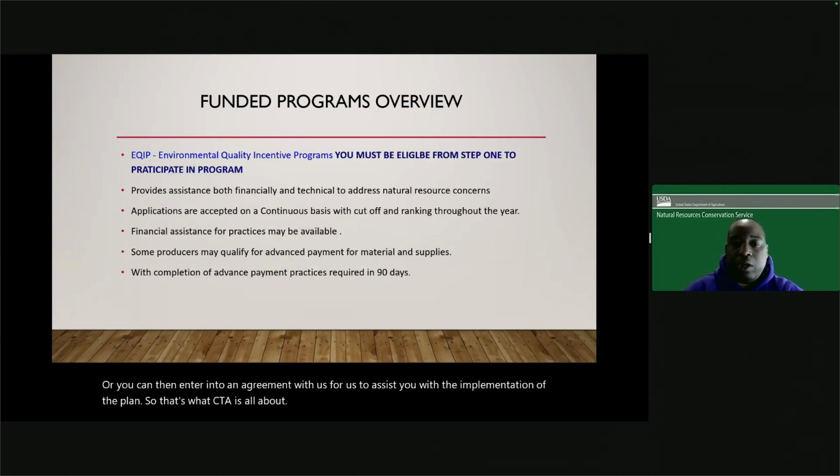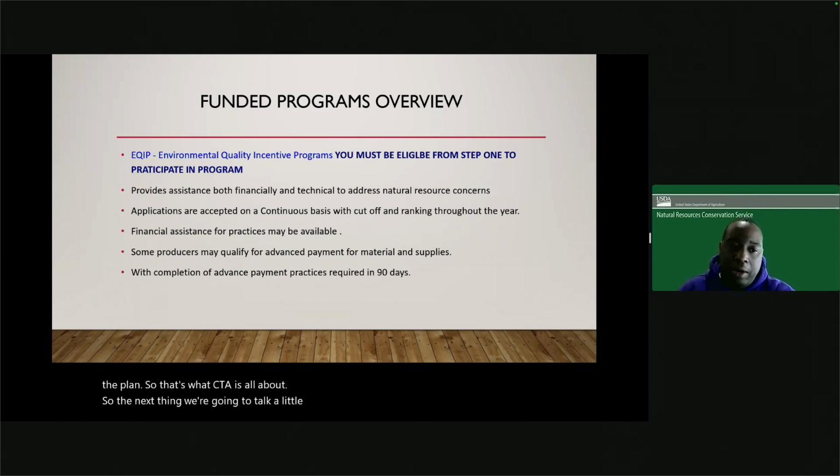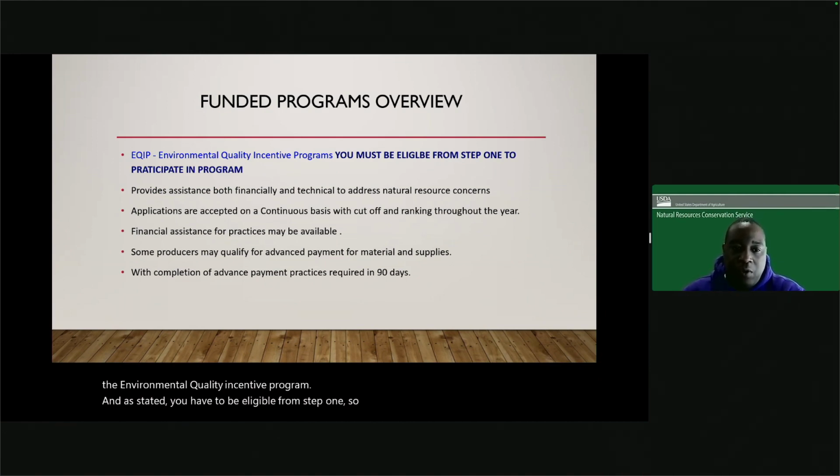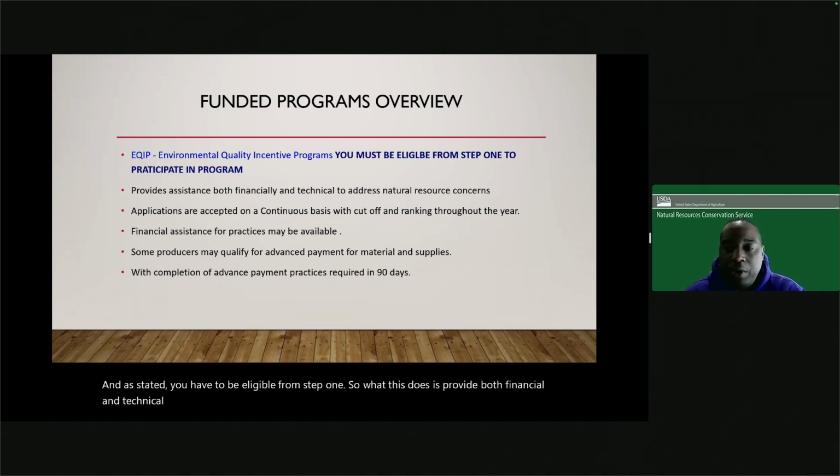So the next thing we're going to talk a little bit about is our EQIP program, which is the Environmental Quality Incentives Program. And as stated, you have to be eligible from step 1. What this does is provide both financial and technical assistance. And we take EQIP applications throughout the year.